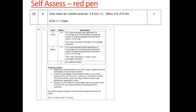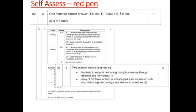The final question was thinking about why we've got more science parks in the UK. A couple of ideas here. They help support and grow new businesses through research and new ideas. Many of the firms are connected with information, high-tech, electronic industries, but you could have gone down a number of different routes, including things like a higher educated workforce, or more developments in technology, meaning more technological advancements. Any of those kinds of ideas would have been acceptable.